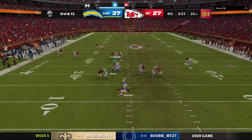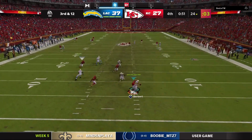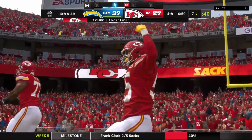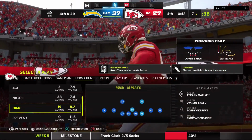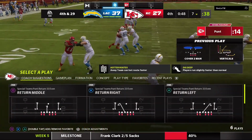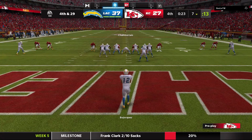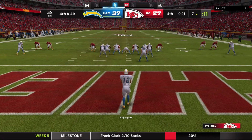Herbert now to throw. And a big loss here as he's taken down. Frank Clark fighting his way home to get the sack. Brandon, that's just football 101. If you're out of the pocket, you've got to get rid of the football in this situation. You cannot take a sack in a 2-minute drill.